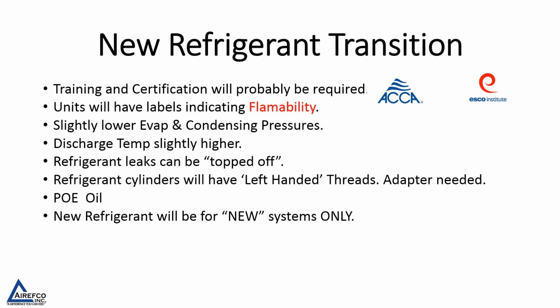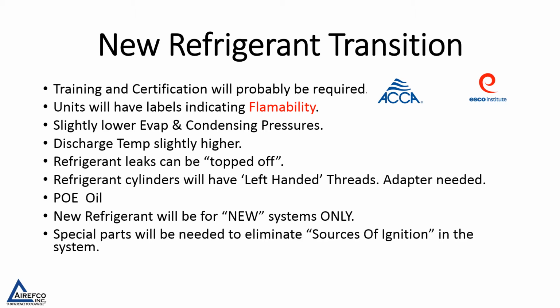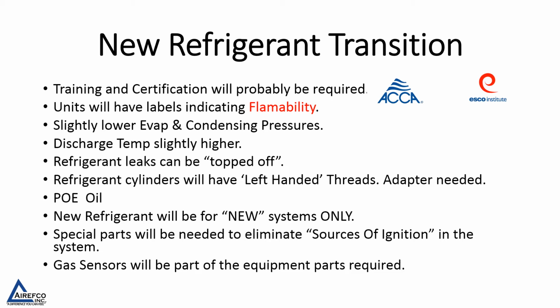New refrigerant will be for new systems only. You will not be able to retrofit this refrigerant into older systems. Special parts will be needed to eliminate sources of ignition in the system, and gas sensors will be part of the equipment parts required.